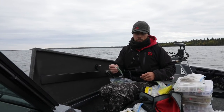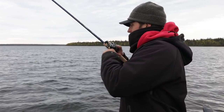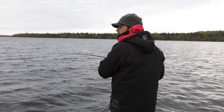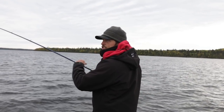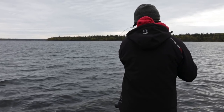Go home, be happy. Fish, fish, fish. Oh, it's a good one. That's a good fish. Oh, this one's super yellow. This is a dream day right here, guys. Oh my goodness. Just slow rolling these big swim baits. Oh, that's a big fish.